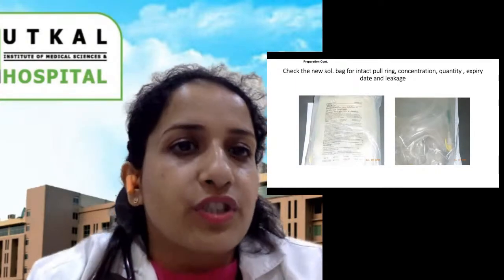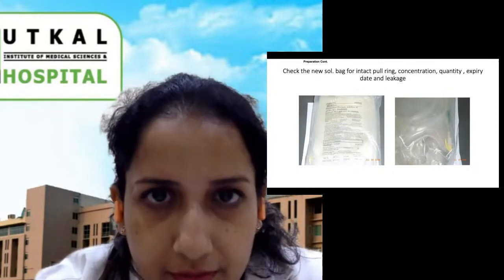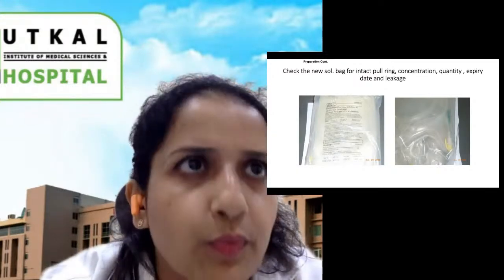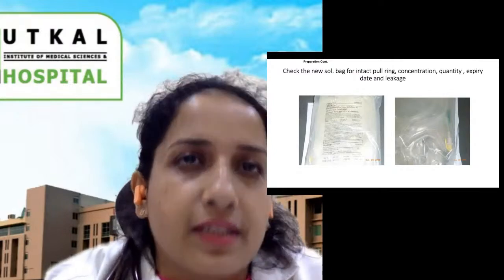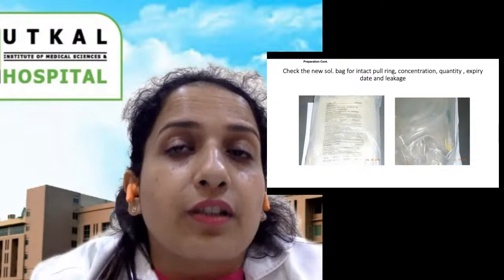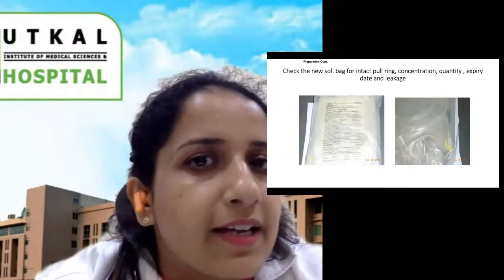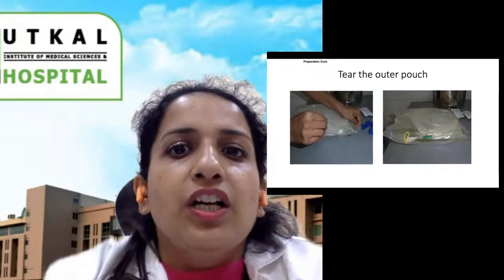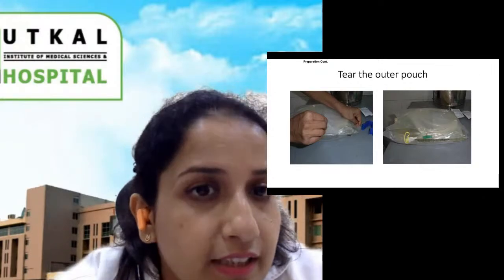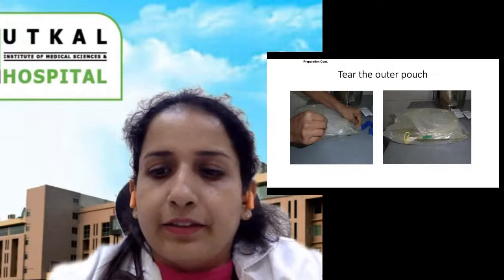So you need to check your solution bag, that is the PD fluid. It should have one pull ring, which is needed to hold it. You should check the concentration of the bag, which comes in various forms as prescribed by the nephrologist. You need to check the quantity, the expiry date and the leakage. You need to tear the outer pouch of the bag without touching the inner content.